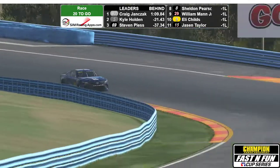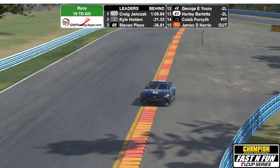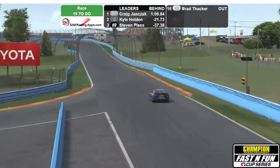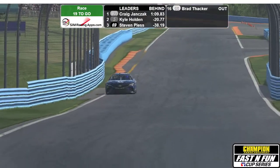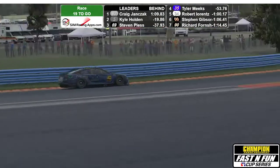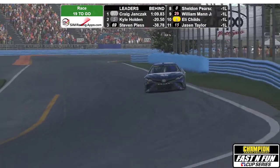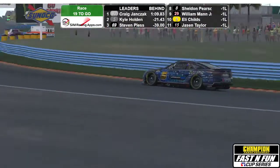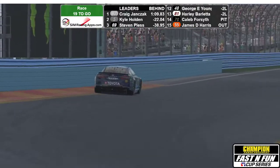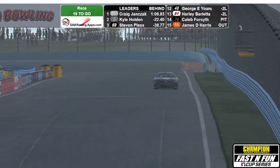But the fuel as well is a big factor too, because again, Janzik, the only thing he's going to go in for is probably just going to be fuel and maybe a set of tires, I guess. But I would say more than anything, he's probably just going to go for fuel considering how long he's been out on the track. Kyle Holden kind of thinking that same mindset, but he is still nowhere near the time that Janzik's bringing up. He has been dialed in from point A to point B.